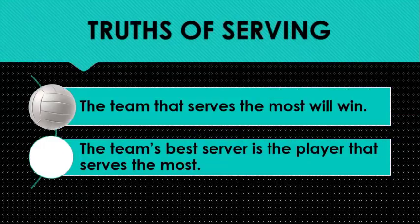There are a couple of things that are true in serving. The team that serves the most wins, and that's been fundamental to volleyball all the way through its history. There aren't any exceptions to that unless your opponent has a really great talent for getting red cards. And so we have to be able to serve again and again as many times as we can.